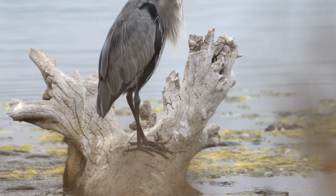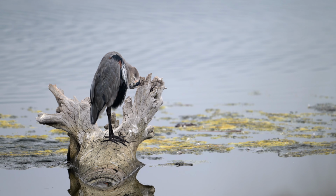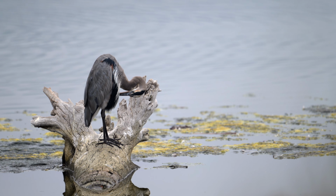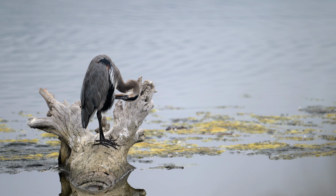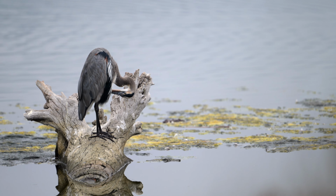The Great Blue Heron is the largest heron native to North America. These birds can be found throughout North America and Central America during the winter. They are the third largest heron in the world, surpassed only by the Goliath heron of Africa and the white-bellied heron from the Himalayas.